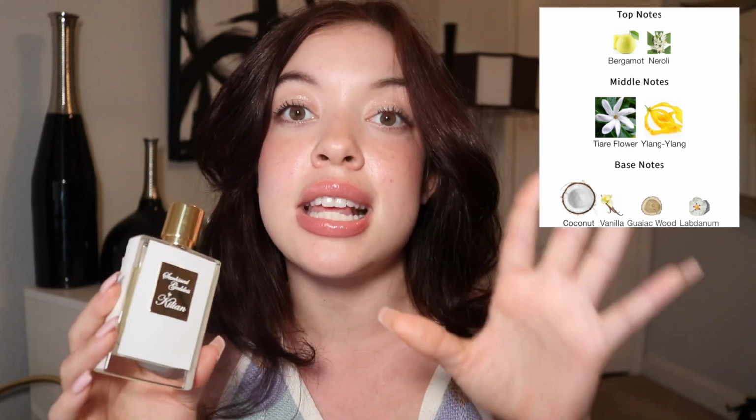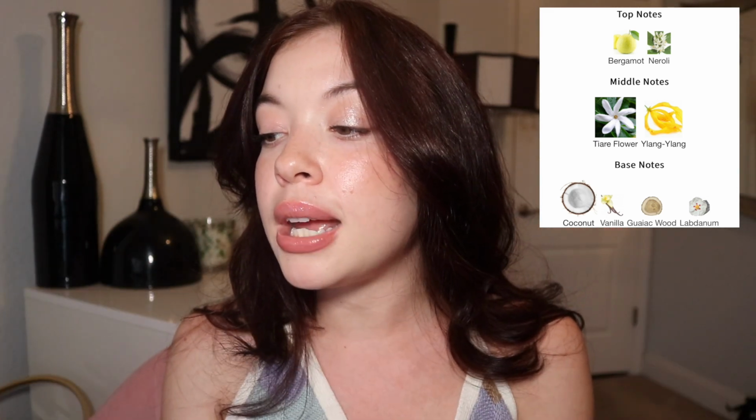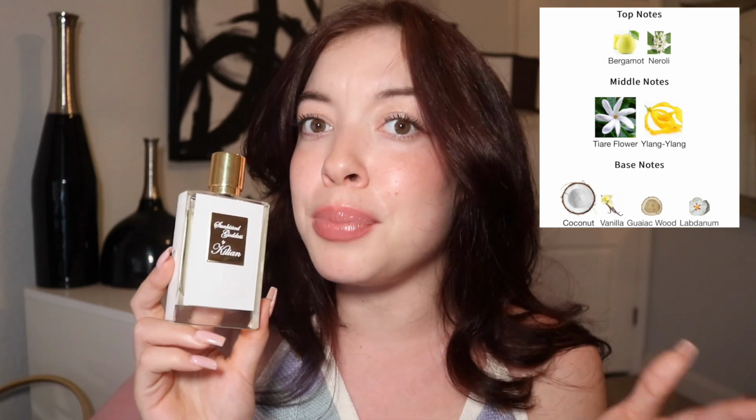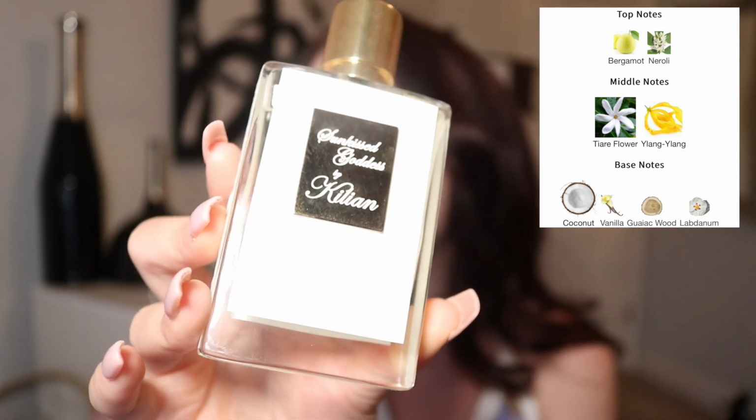I think it's nice. Do I struggle a little bit with the opening? I sure do, but on the dry down, I think it really is pretty. And I did get a compliment on this fragrance today. Somebody told me that I smelled like a beach. So if you want to smell like a beach, get Sunkissed Goddess. I think it is really nice.